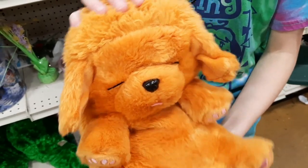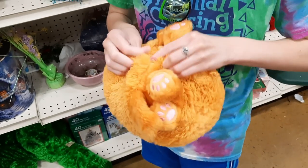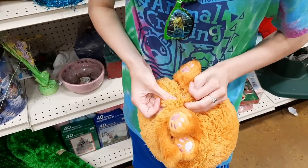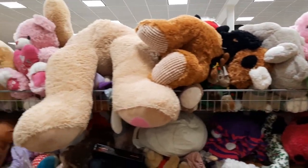And then Jenny found this cute little plush, and she was showing how you can attach it and it would roll up, kind of like an armadillo. They had a lot of plush animals, and that was our trip to this Goodwill.